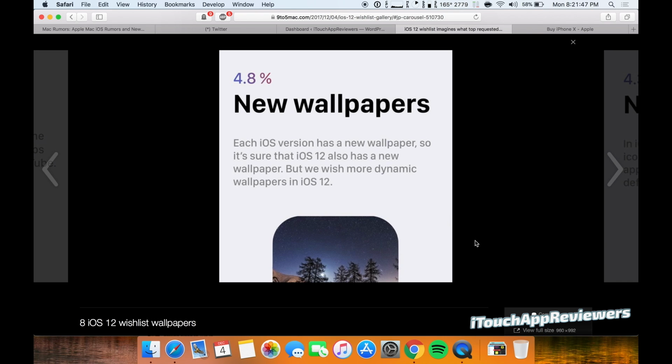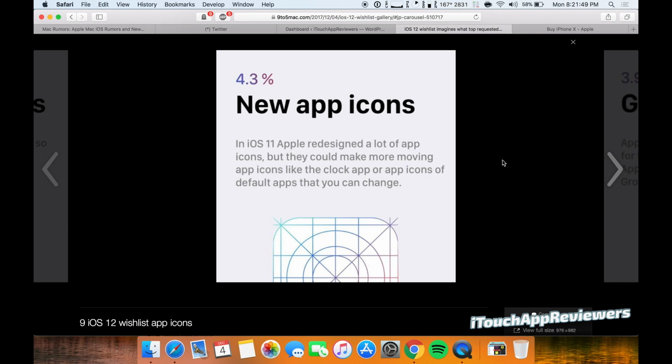Next up, new wallpapers. Who really cares? I'll take it or leave it, but I think they'll do it. New app icons. This is part of the redesign. Yes, Apple, please do it.